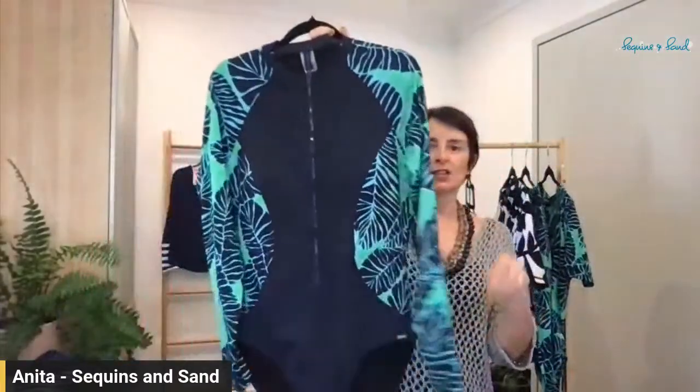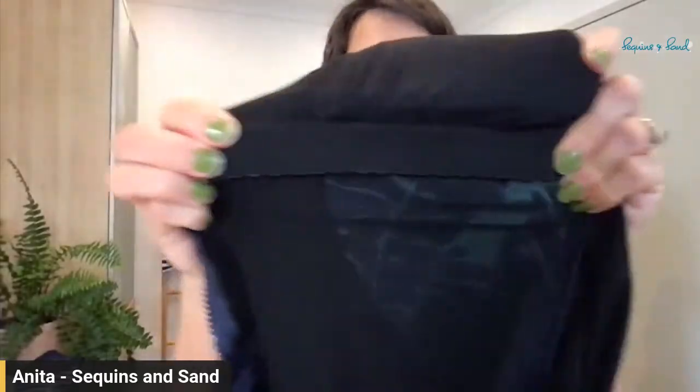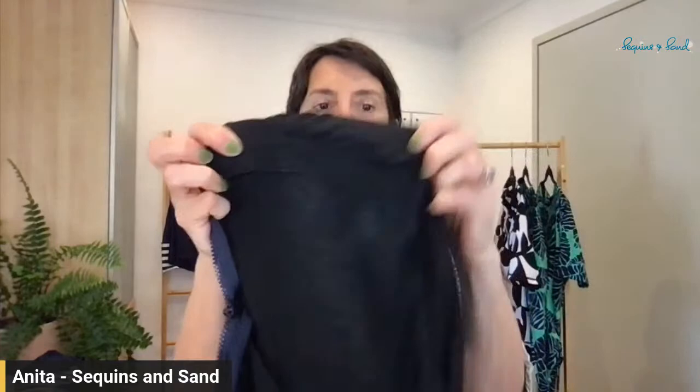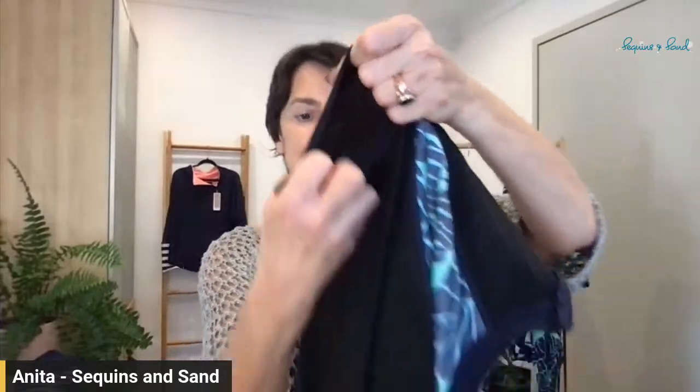This one romps out the door. This is a long sleeve scuba suit, and it has the pockets to put your bust prosthesis in. So chlorine resistant fabric as well if you're in the pool often, and UPF 50+. It's got the strong underbust elastic underneath each bust, and let me find that opening. There we go, the opening for you to put your prosthesis in.